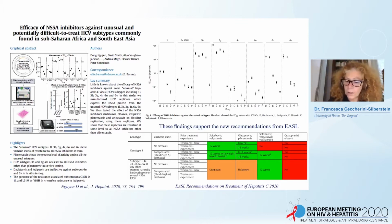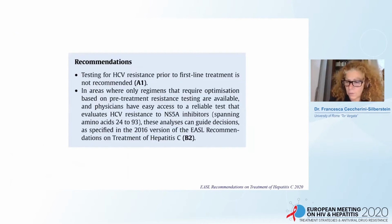According to this, the new guidelines suggest for patients with these particular subtypes treatment with sofosbuvir, velpatasvir, and voxilaprevir, because it is very important to also combine a protease inhibitor. A resistance test before first-line treatment is not recommended, but in specific areas where we know that some regimens require optimization, it can be important to do the test.